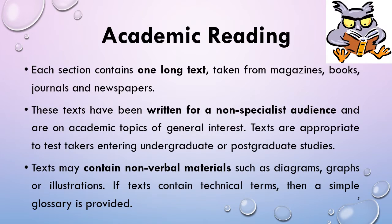So first of all, let us talk about academic reading. Each section contains one long text taken from magazines, books, journals, and newspapers. These texts have been written for a non-specialist audience. What does that mean? Non-specialist audience means that it would be free of jargon, it would be free of technical terms.